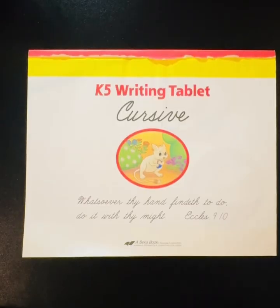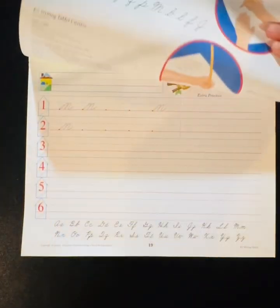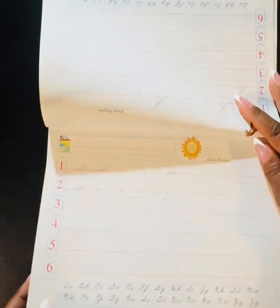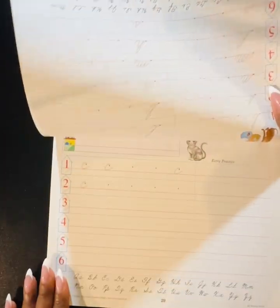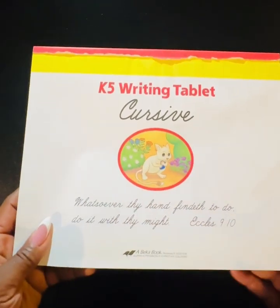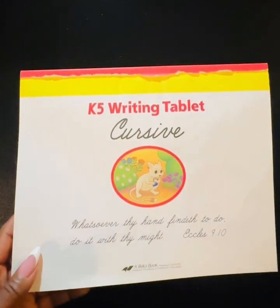Okay, so this is cursive. It's missing a cover, don't mind it. But like I told you, my kids were writing in cursive. And so this is one of the books. This is what that looks like. It just has cursive writing instead of the manuscript. And the reason you don't see their work in this is because I used to have them work in it, but then I would rip the pages out and put all of their work in a binder so that I could keep it all together, and it would make it easier to keep up with the archives as they grow and advance up to the next grade.